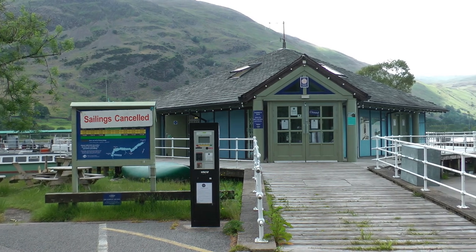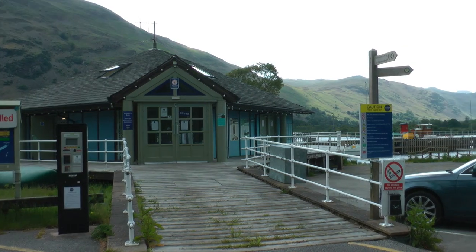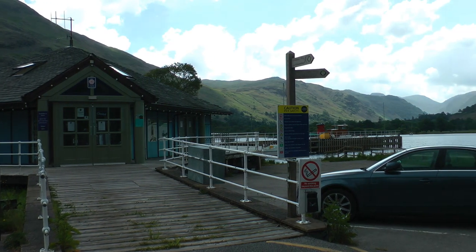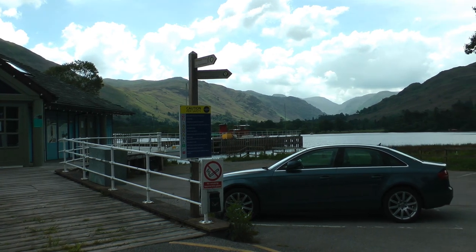Take plenty of water if doing Kirkstone Pass, if it's a summertime hike that you're doing, or you'll drink that house dry up there. Okay, so a little warning there. You don't want to have too much beer, although whichever way you go from there, it's pretty much downhill.